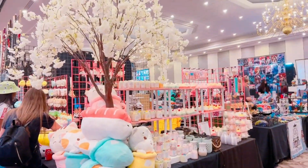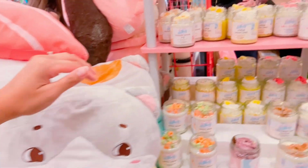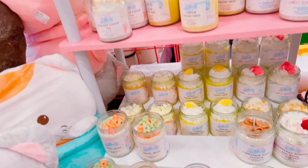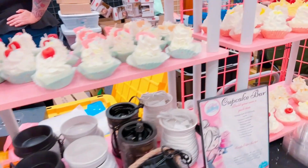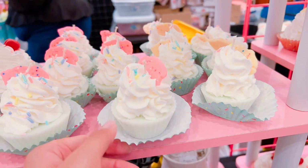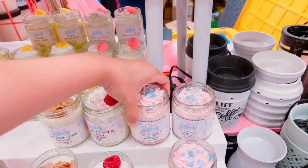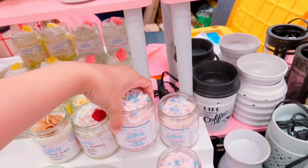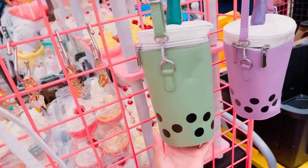Look at her cute stuff. It's so beautiful. All these Kawaii plushies. And then she has all of these candles and body scents. I know her most popular one was her peach one. I wonder if I could find it. Look at these, they are so cute. She's got cotton candy. Oh, I love it all. She also has all these kawaii bags. I love her display so much. Look at these boba bags. So cute.